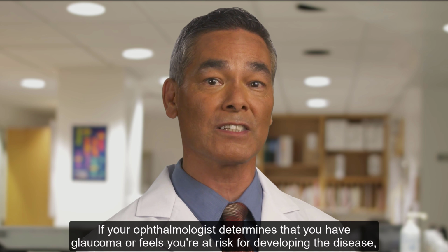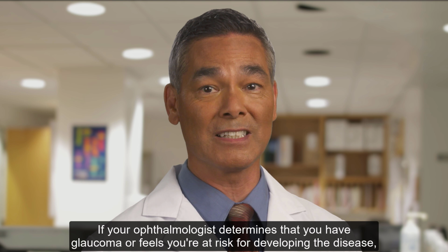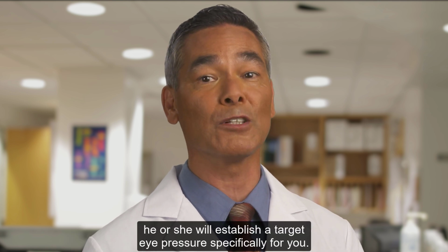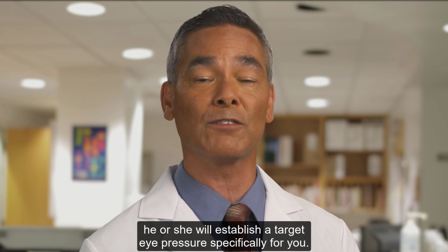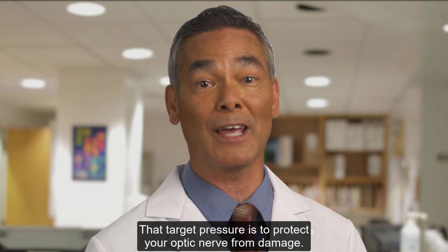If your ophthalmologist determines that you have glaucoma or feels you are at risk for developing the disease, he or she will establish a target eye pressure specifically for you. That target pressure is to protect your optic nerve from damage.